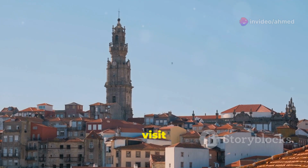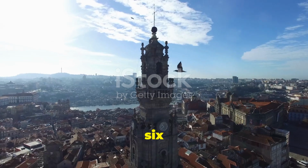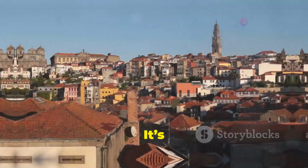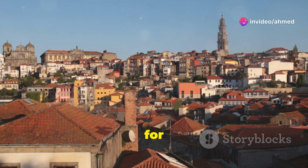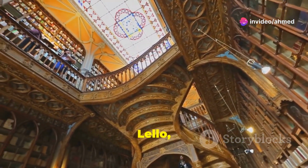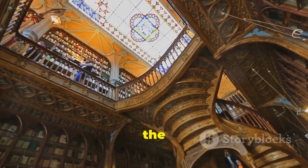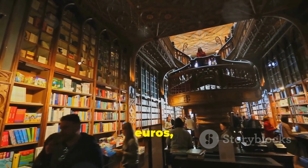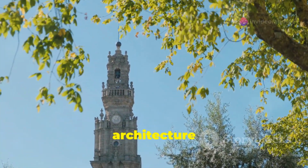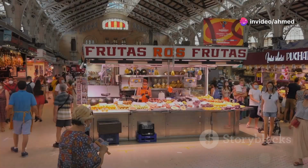Start your second day with a visit to the Clérigos Tower. For just €6, you can climb to the top for panoramic views of Porto. It's a bit of a workout, but totally worth it for those breathtaking vistas. After that, don't miss Livraria Lello, one of the most beautiful bookstores in the world. Entry costs €5, which can be used toward a book purchase. Even if you're not a big reader, the architecture alone is worth the visit.